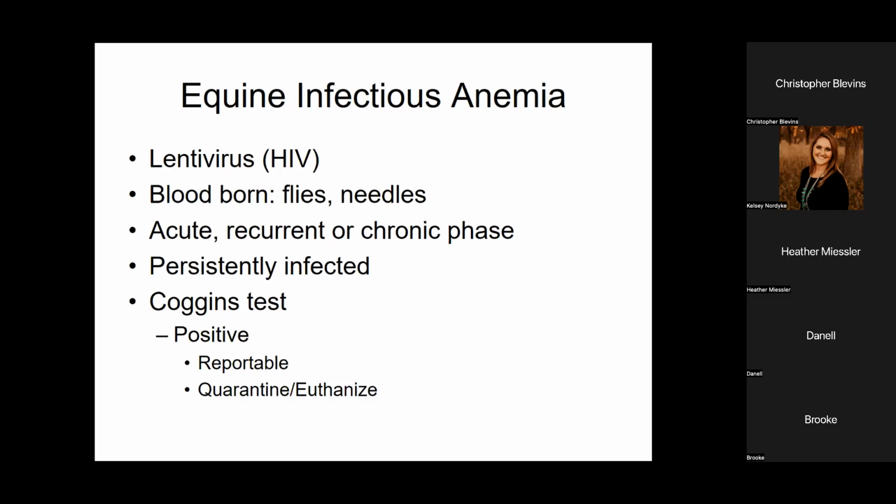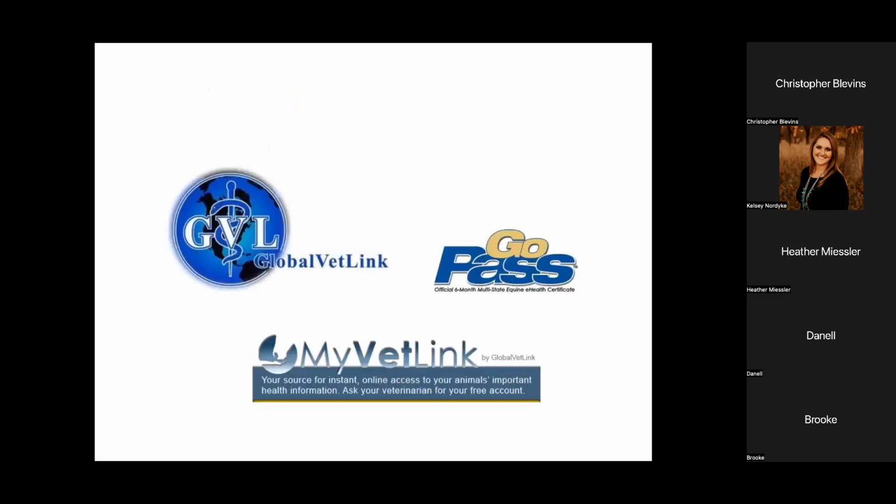And what happens to horses that are positive? Well, it's reported to the state veterinarian, and the state veterinarian would make the recommendations whether to quarantine or to euthanize or to put down that horse based on the disease. So again, it's important to know and to understand what this is and why we are testing horses.